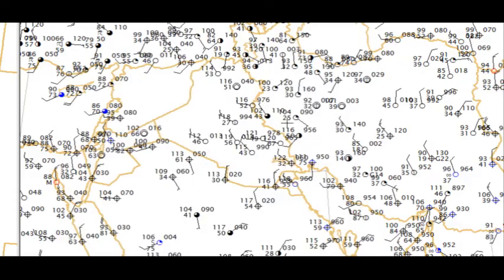And then we have the Persian Gulf down here. And then Saudi Arabia, Iran. And here is Syria. And you notice the absence of plots there due to the civil war going on in that region. And then we have Jordan right there.